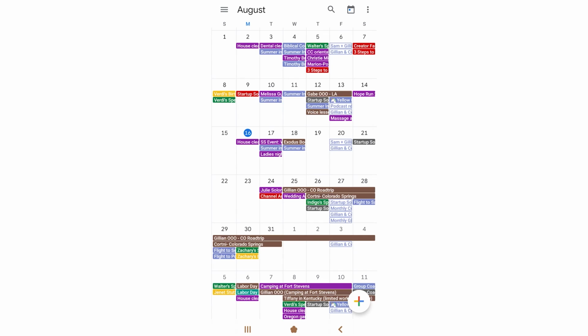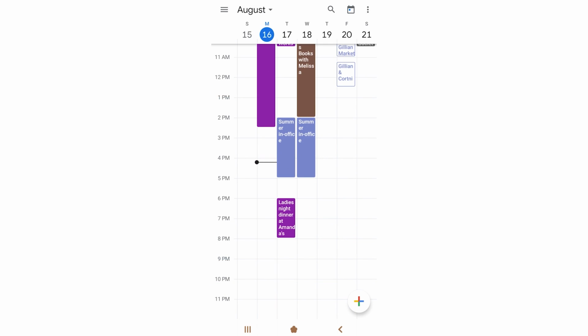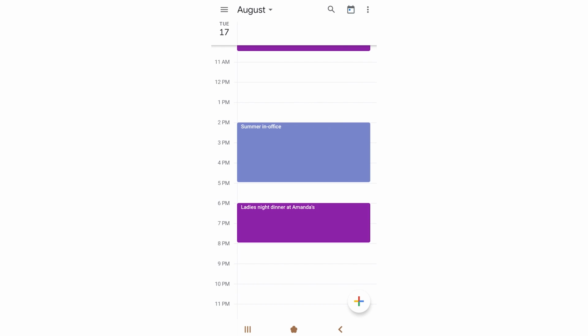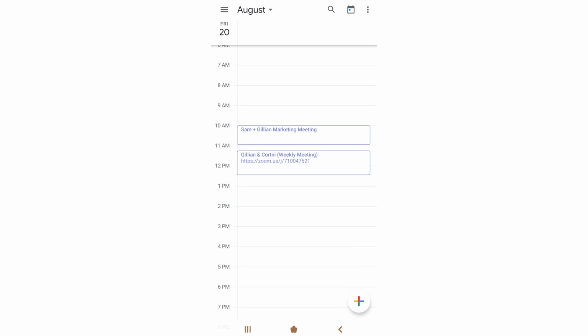I have all these different apps on my phone, they all talk to each other, and it again helps to keep things very organized. Two of my favorites that I use on my phone have got to be Google Calendar, where I put every single event. So I don't put tasks in Google Calendar, but any sort of scheduled appointment definitely goes into Google Calendar so that I don't forget it and so that I can stay on the same page with my team and also with my husband.